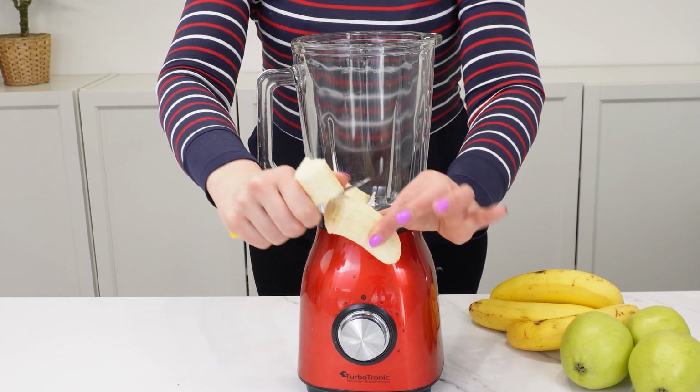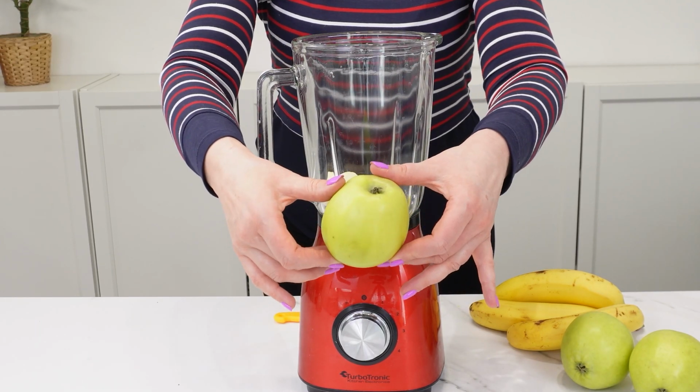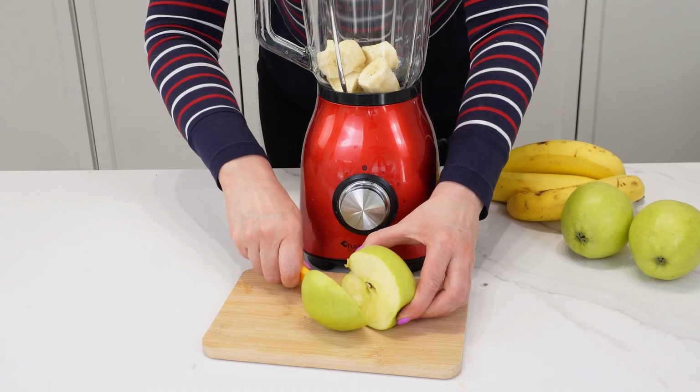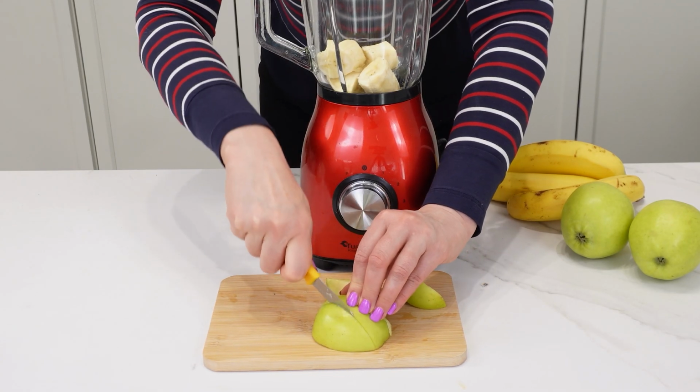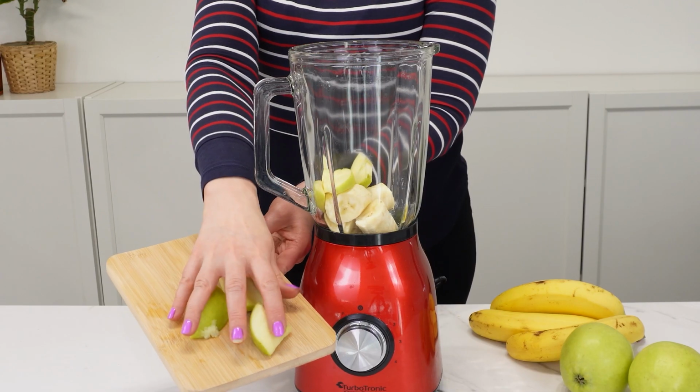Cut it into smaller pieces and toss them into a blender. Next, take one green apple, cut it in half, and add it to the blender as well. Green apples are rich in fiber, support digestion, and help regulate blood sugar levels.